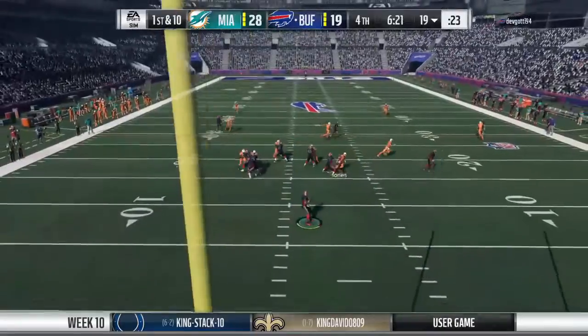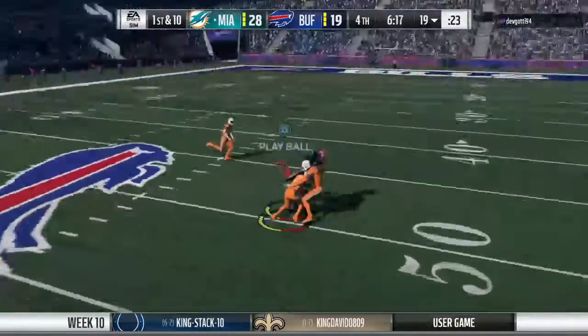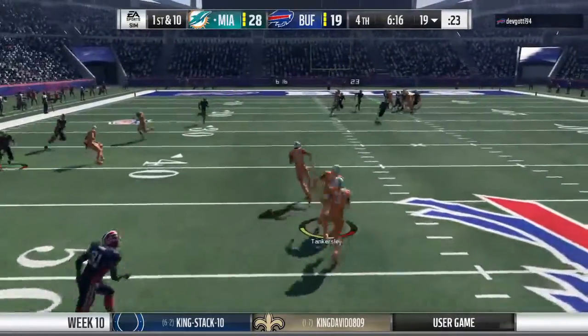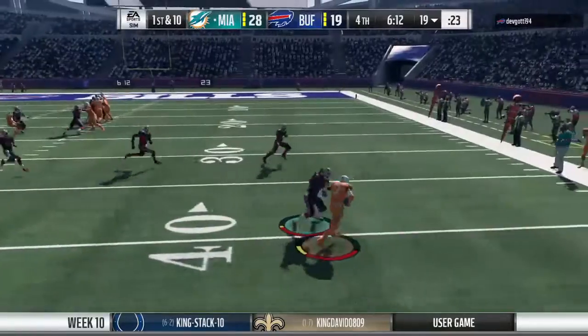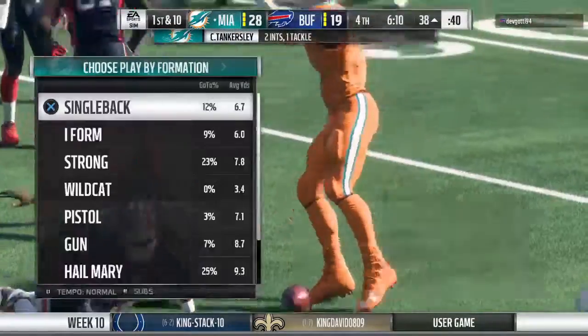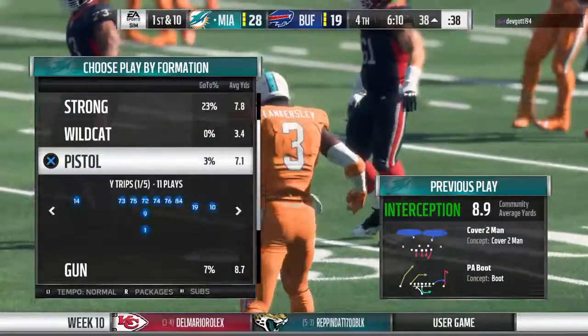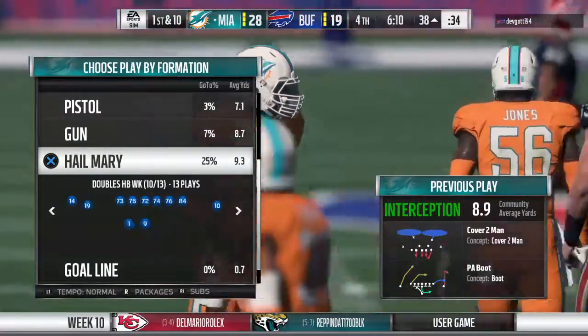Play fake here on 1st down. Airing it out for Hearns. And now here is another interception. Cordray Tankersley with a pick. And this one will be returned to right around the 38-yard line. Just a little bit of a rough stretch. 6 interceptions now in these last 2 weeks combined.